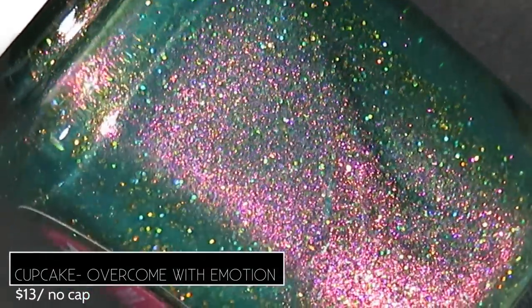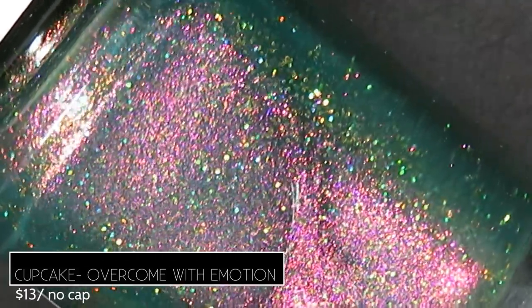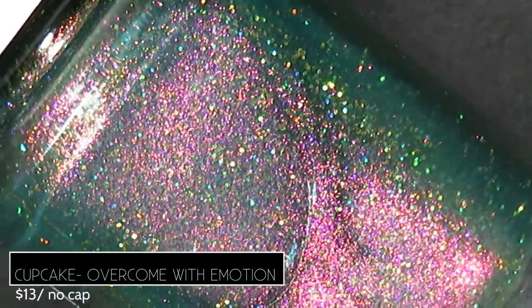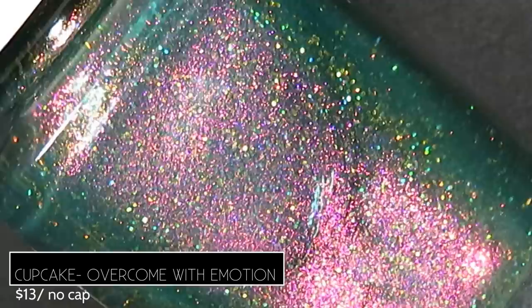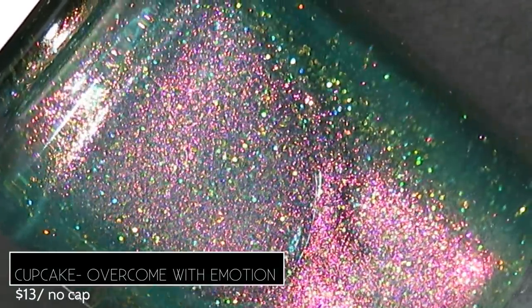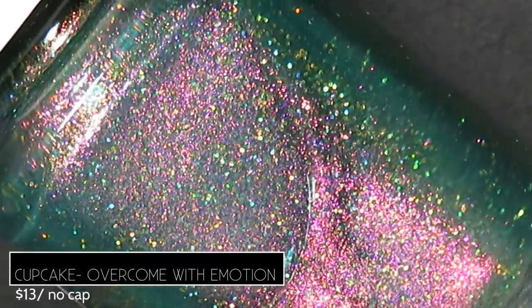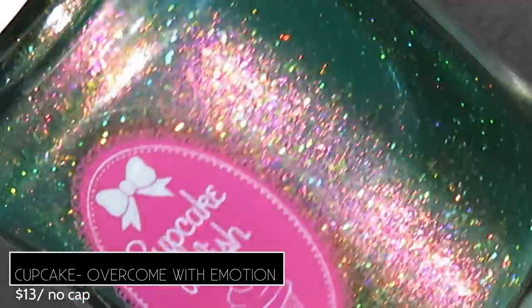It just has a beautiful mid-toned green base. It leans slightly darker, maybe a little bit teal leaning, but definitely obviously a green. In bright lighting, you get that beautiful, bold red shift of that shimmer, but in lower lighting, there are so many other shifts. And of course, that holographic glitter just creates a ton of sparkle. It's a beautiful combination.